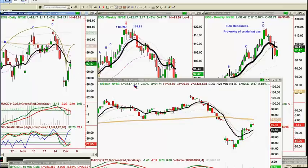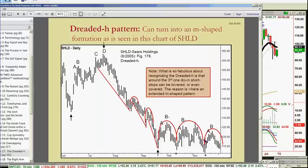As it is, I would only treat this as a counter trend bounce. And as a counter trend bounce, I'm drawing in the H pattern that goes to an M pattern. Now I can show you the chart. Look, there's the H right there that goes to the M pattern. And that's the best that I can see for now.